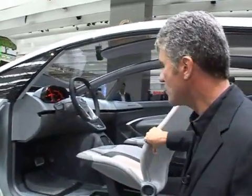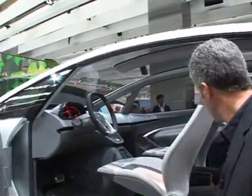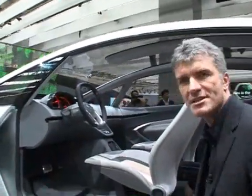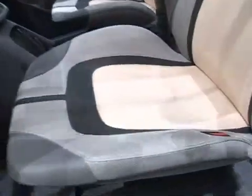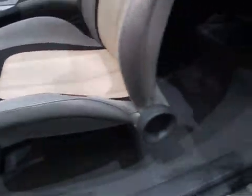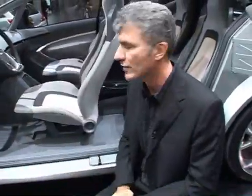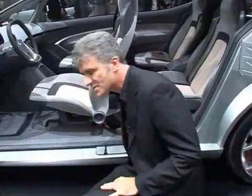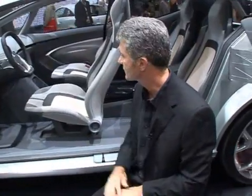The interior also uses very lightweight materials, so you can see a honeycomb material visible through the center stack, which in this case is covering the battery packs for the eFlex architecture. So under the central spine here lies the battery packs for the fully electric vehicle. We've also put the seats on a central spine, again to give a very open feeling to the interior environment.